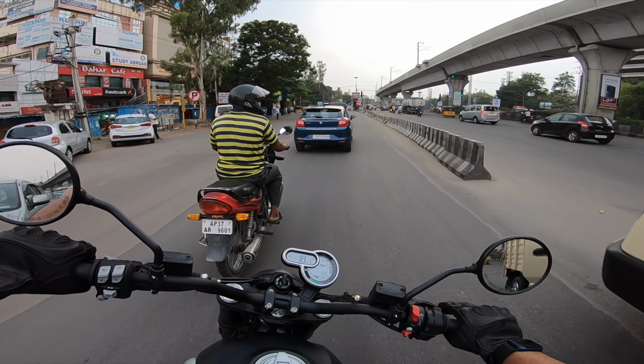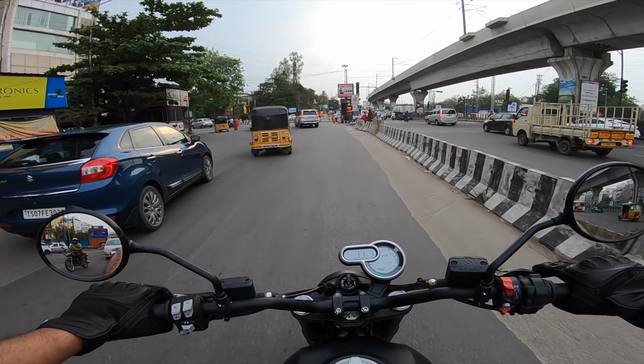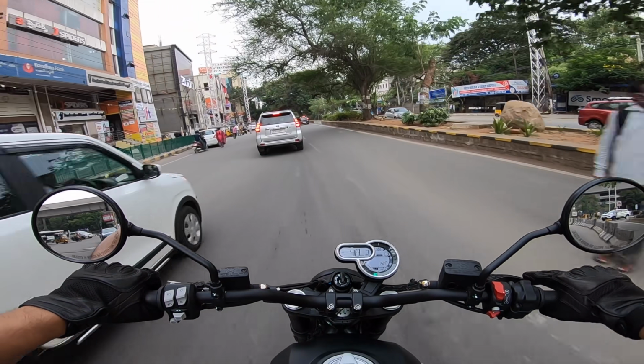Sounds sweet, right? Got the bike out because I got a message from the Ducati showroom that Form 22, which is required for registration of this bike, has arrived at the showroom. So heading there to collect that.